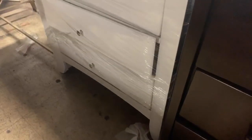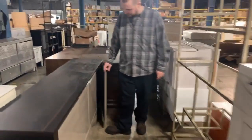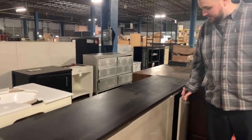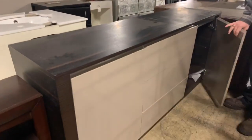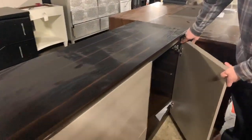$75 here. I think the only issue we have is a drawer issue. Just one drawer. If you can fix that, you could flip it or give it to somebody. So this one here, super, super nice piece. This looks like the issue. It's a hinge. Put a hinge on it.